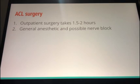First, we're going to have you arrive about 2 hours before surgery to get prepped for surgery. You'll meet with the nursing team. They'll get you all set up for surgery and put an IV in. You'll meet with the anesthesiologist. They'll discuss the anesthesia options, such as doing a general anesthetic where they put you to sleep, or possibly a general anesthetic with also a nerve block.